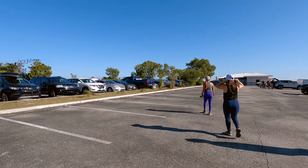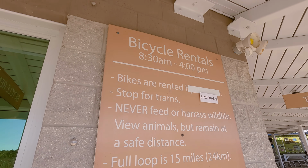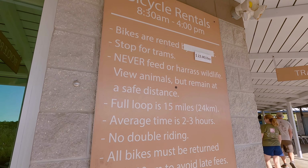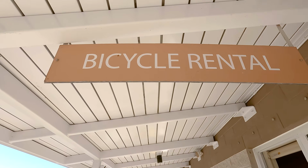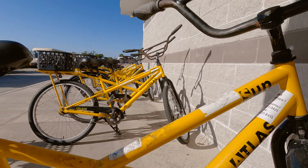The tram is a great option for people with limited mobility, and it's also great for people that want to learn more about the area because there is a ranger on board that will give you a ton of facts. Renting the bikes will give you the opportunity to stop when you see wildlife, and it will also allow you to stop for as long as you want at the tower at the halfway point, which we'll talk about in a little bit.